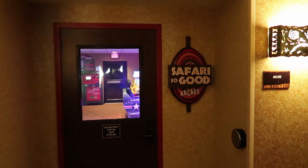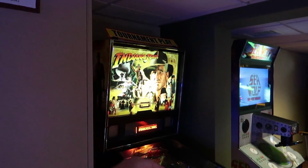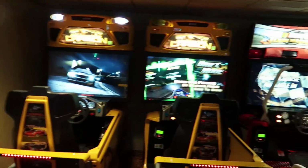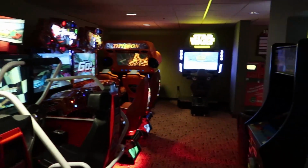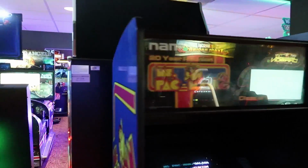Very cool. And then right across is Safari So Good. Let's see what games they have inside of Safari So Good. Indiana Jones pinball. Fantastic. Tournament play. What does that mean? Seawolf. More racing games. Okay, kind of the same stuff as the other side. Galaga, Miss Pac-Man, a classic.